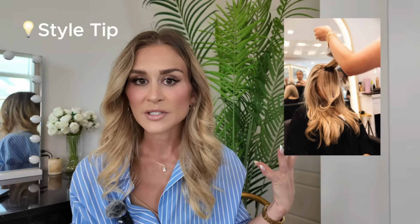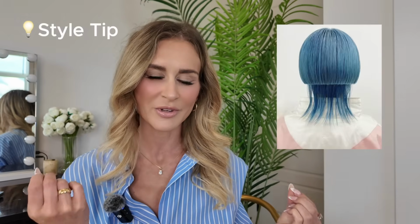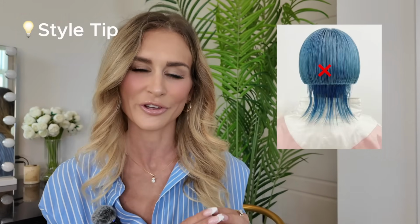Go to your local salon, meet up with your hairstylist, get a good clean trim, your roots touched up. Maybe you want to just enhance the color you already have and get a toner, get a new haircut within reason. Do that. You're going to the experts. They know you, they know your hair. But again, don't do anything that is super trendy and is only appropriate in a hair magazine. Those same things you can do at the salon, you can do at home.